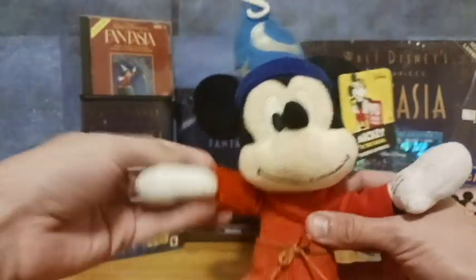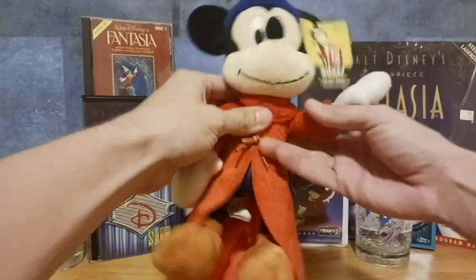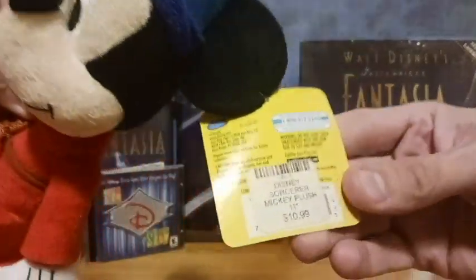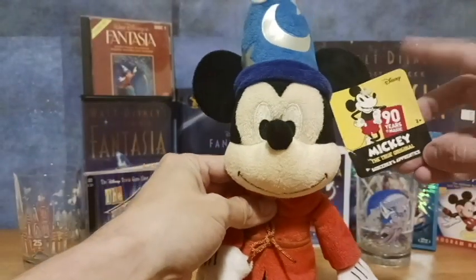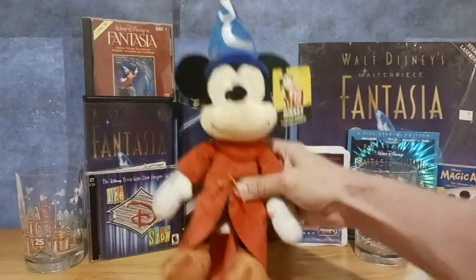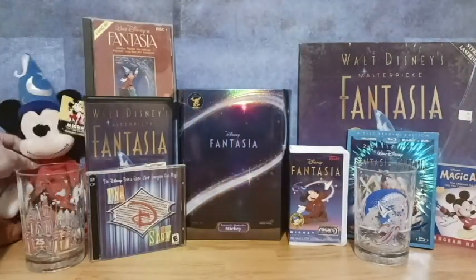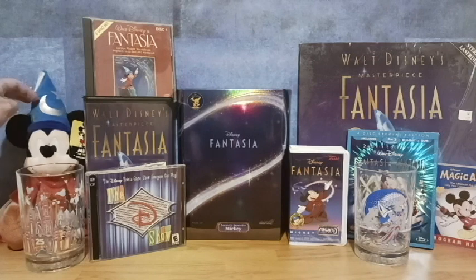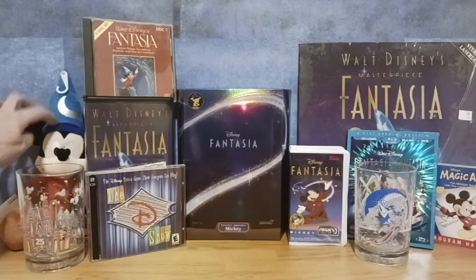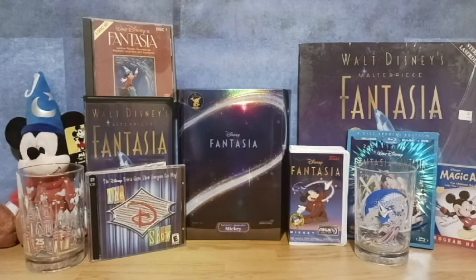But Mickey Mouse, the Sorcerer's Apprentice plush, really adorable, smiling, and let's see, he was $10.99 in Florida. I forget which store it was, but it was Mickey Mouse in his Sorcerer Apprentice glory, and not much to say except he's just a cute little guy who comes with a little wall hanger there if you want to hang him on the wall or whatever, but no more, no less, just a cute little Sorcerer Apprentice Mickey Mouse plush.